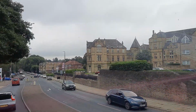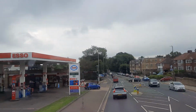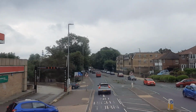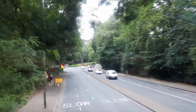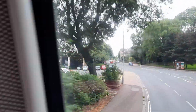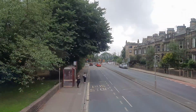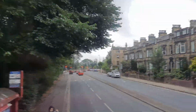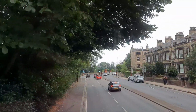So once again, we've got the former school and now it is apartments. And on the left-hand side, we've got the Shay Stadium. So we're just approaching this Kirkmore area, that's to the right. And if you remember from our previous videos, to the left are the garages that these buses get repaired in, if they are not, what shall we say, roadworthy. Once again, show you these beautiful Victorian houses.